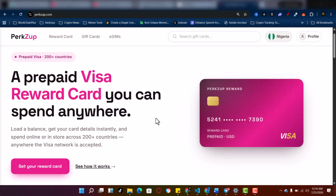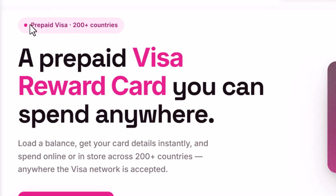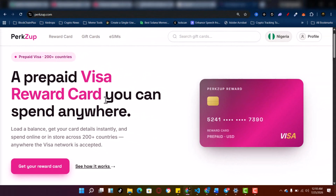Like I said, this platform is really simple to use. Everything is straightforward, and you can use their card almost anywhere in the world. As you can see right here, it says prepaid Visa card that you can use in over 200 countries, and that is amazing. If you look at this side as well, you can see here you have Nigeria. I'm in Nigeria right now, and I can register on this platform, fund my account and spend the money anywhere.